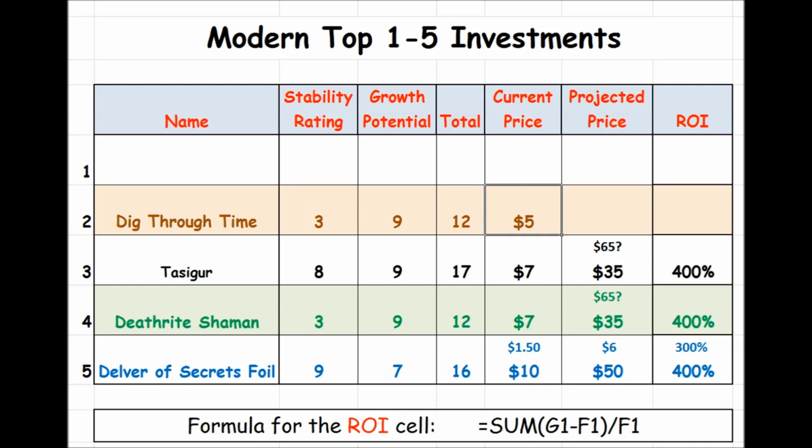And it's kind of interesting to me that Tasigur and Dig Through Time are from the most recent block. I'm not a big fan of the Khans block in general, but they have printed some nice, powerful cards that are powerful in a lot of formats. Dig Through Time I see as a future $30 card. Creatures usually wind up being a little more expensive than spells. Just the nature of the game, it's just the way it is. But Dig is so good in Legacy, and it will get played in Modern if it gets unbanned. We'll have to see what happens. But yeah, I don't know.